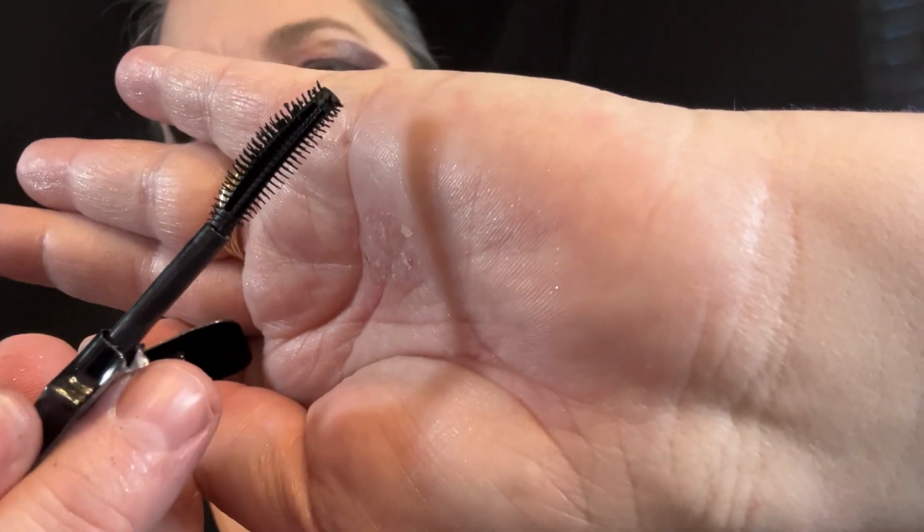Oh, this is kind of cool. Oh my gosh, there's almost no product on that. Now, that's not gonna work. Do you see that? Okay, so that's okay. We'll try that. We'll buy one day.